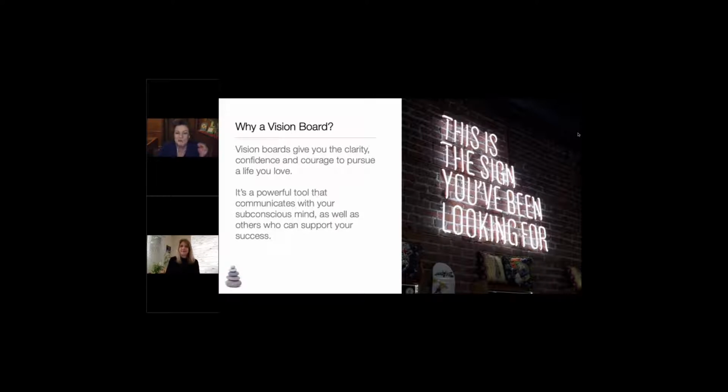I facilitate vision board workshops for the CDC, and the CDC are primarily scientists and doctors. So I learned pretty quickly that I couldn't just say, trust me, vision boards work, or suggest anything that might be considered a little woo-woo. I had to talk about research and how the brain works. There's a part of your brain called the Reticular Activating System, or RAS, and it's a function of the brain that acts as a spam filter.